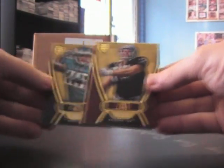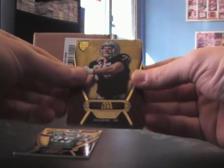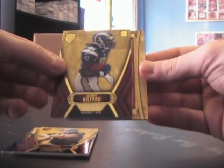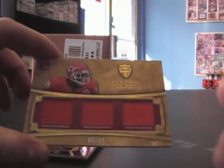And we have on the back, number to 62, LeSean McCoy. Howie Long to 200. Marty Gilliard, rookie to 200. Just a triple relic of Eric Berry, 8 of 15.